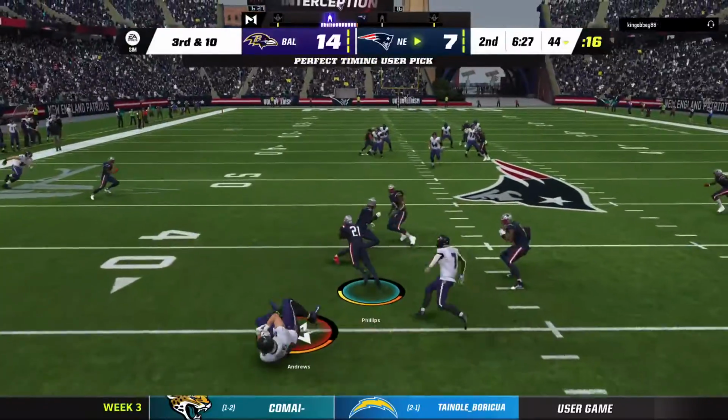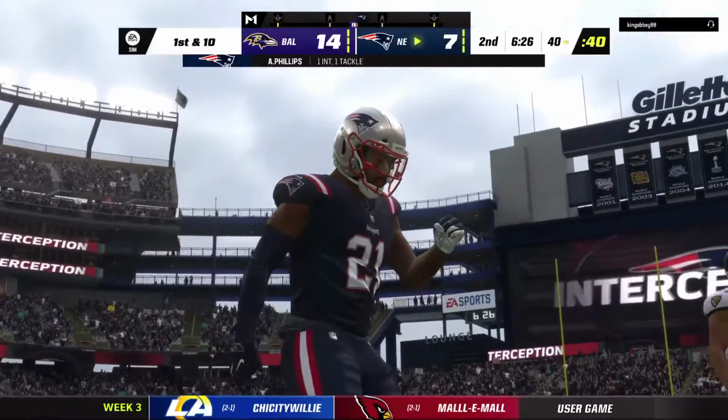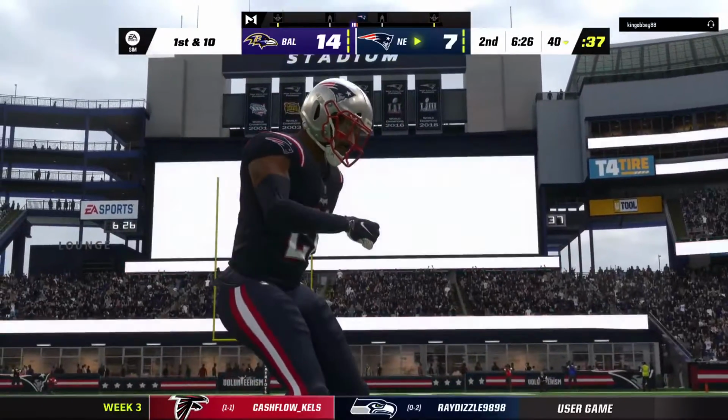Oh, that's into a sea of bodies, and it's intercepted. Picked off by Adrian Phillips. And the Patriots are going to get the football here at their own 40-yard line.